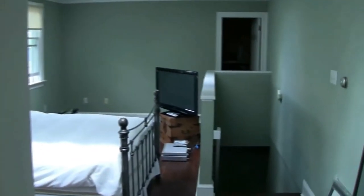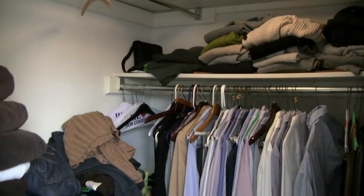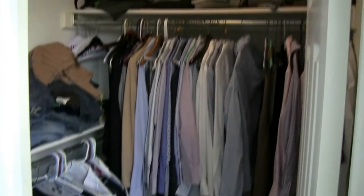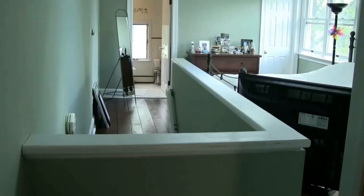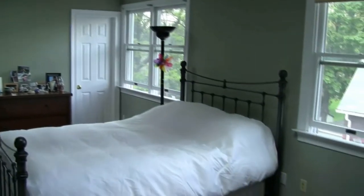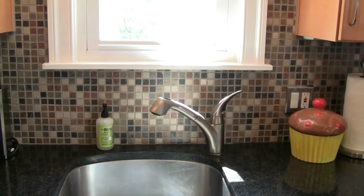Back into the master bedroom. You see how it comes up from the second level to the third level. The master bedroom also has a walk-in closet with shelves and plenty of space to hang clothing. Attic space for storage, and from the attic space, which has a closed door, back into the master with plenty of room.